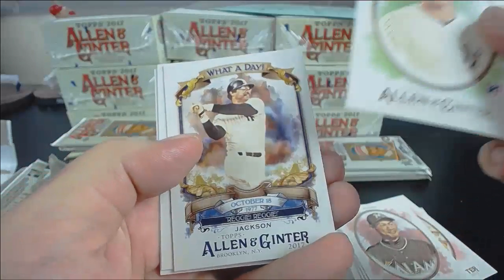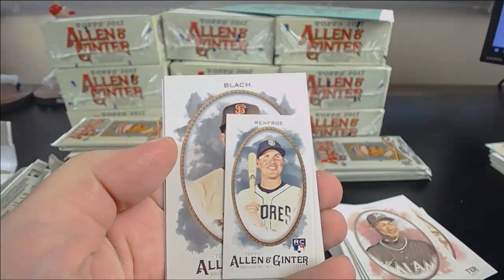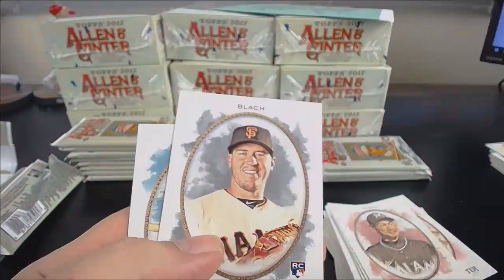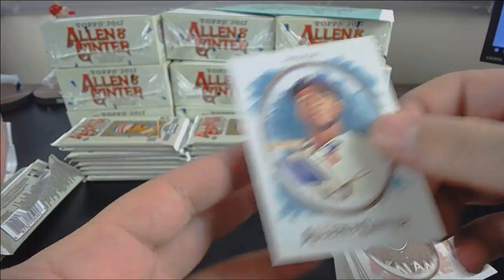Judge, our first Judge rookie. Reggie Jackson, what a day. Hunter Renfroe, A&G back mini rookie for the Padres. Ty Blach, short print rookie, number 305 for the Giants.